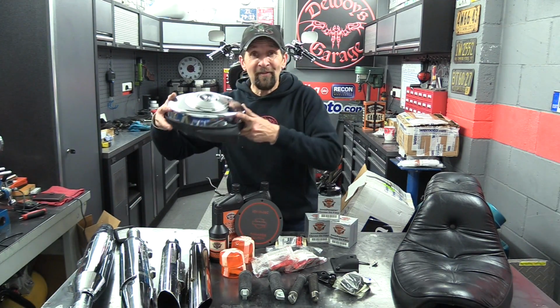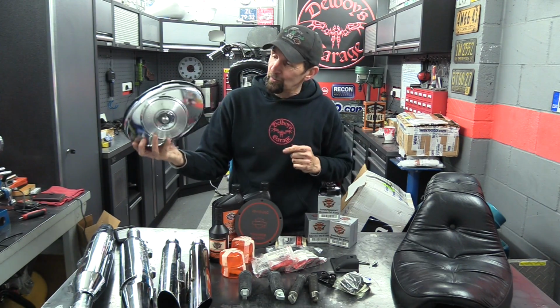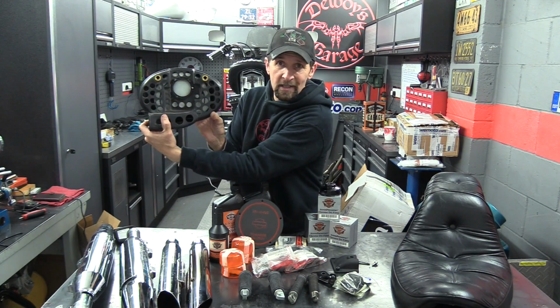Also, this is the factory air filter, the original full-size Dyna Wide Glide 88 cubic inch proper factory air filter, brand new, spotlessly clean, never been used.